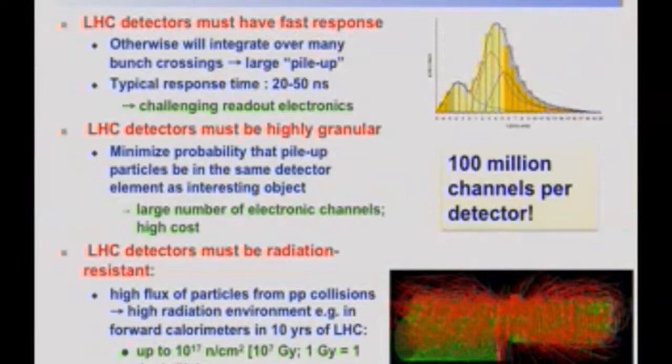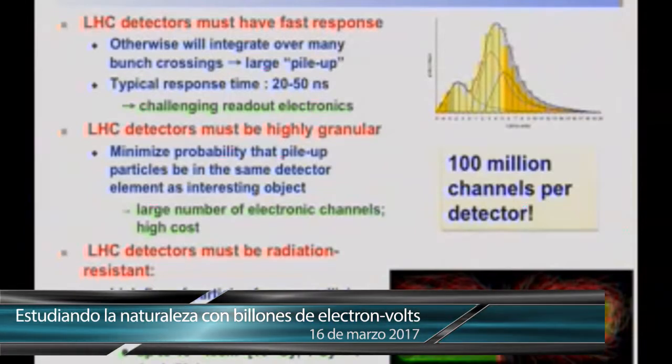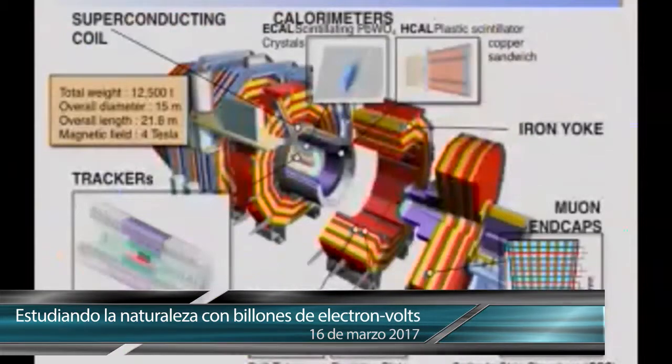Because in 10 years of LHC, the total energy that gets absorbed here corresponds to 10 to the 17 neutrons per square centimeter. That's 10 to the 7 G. A G is 1 joule per kilogram. The mobile phone is a milliwatt per kilogram. So this thing is basically 1,000 times 10 to the 7, so it's 10 billion times mobile phones. It's pretty horrible in there. So you need to make things that can sustain the radiation.